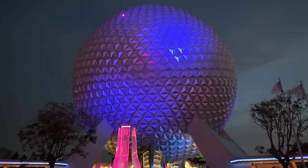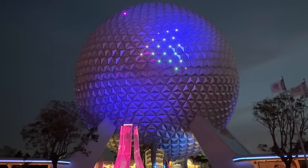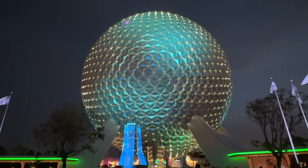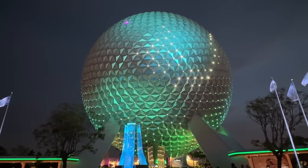It's really pretty. Then 10 minutes later, there is the Encanto show, which is the one specifically for Flower and Garden Festival. And then the third one is Colors of the Wind from Pocahontas, which is also really cool, really fun. That's a childhood movie of mine, and I love it. So all three shows happen about 10 minutes apart as soon as the sun sets.